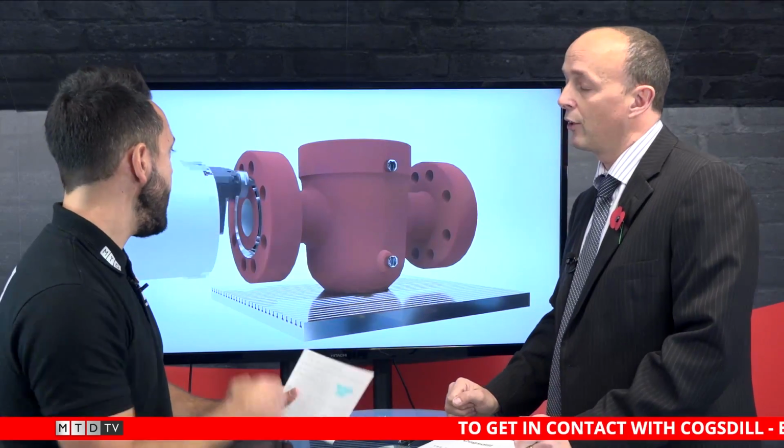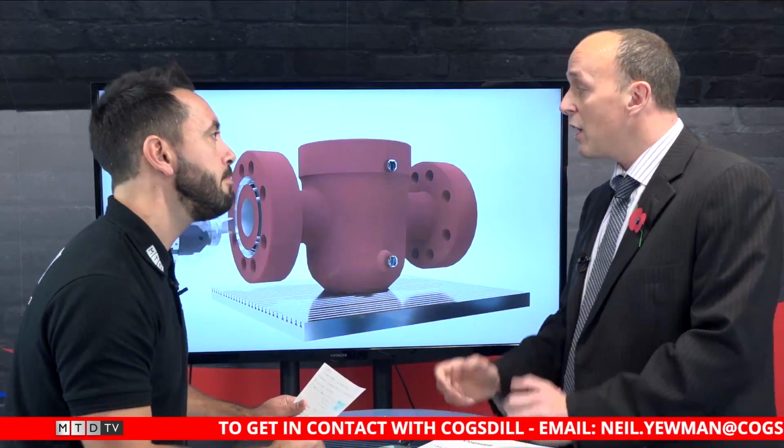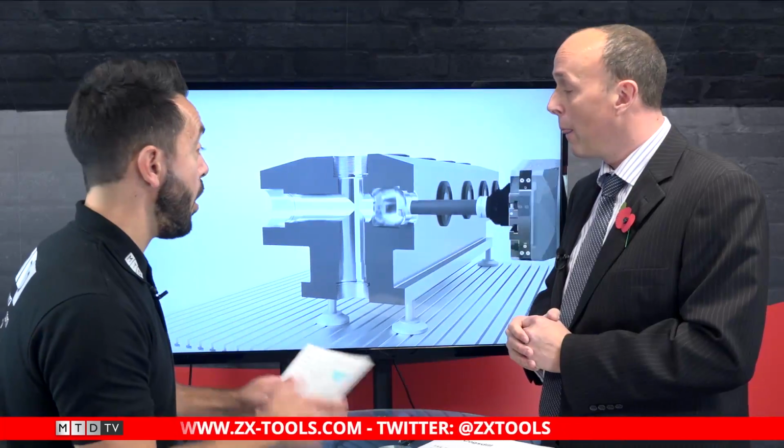Not at all. And is it pretty much application specific, or is it for large components? It's not really application specific. We do heads that can do pretty much any operation that you would normally have to do on a lathe. This can now be done on a horizontal boring machine with the ZX range.